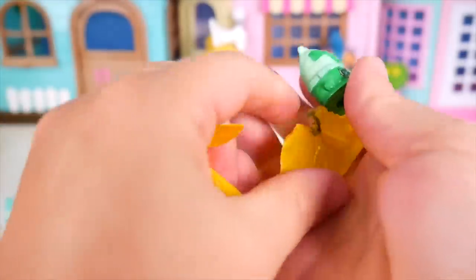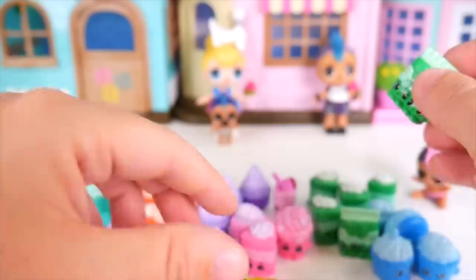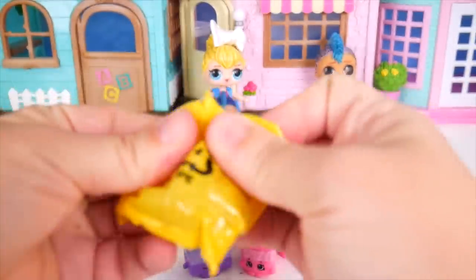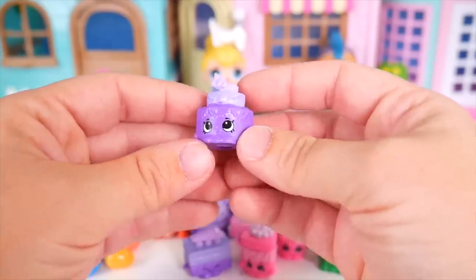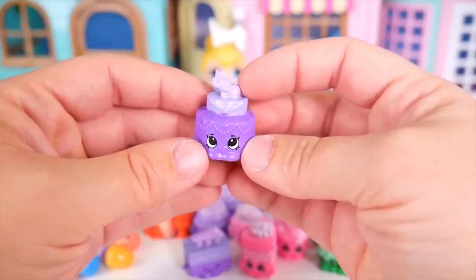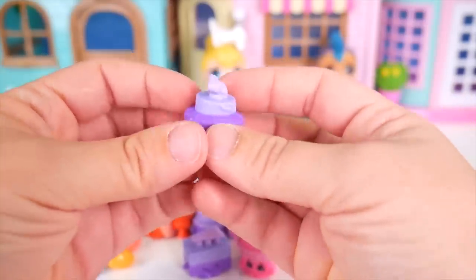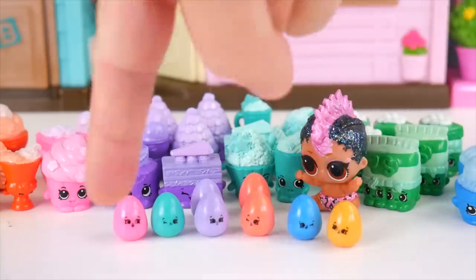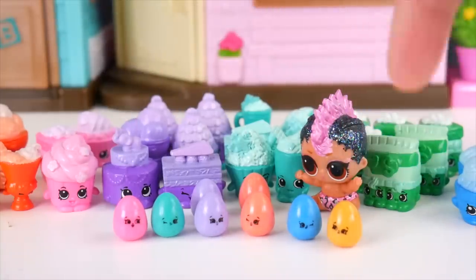Let's go ahead and see what Shopkins we got. We got a green Sweet Snacks. And last one here to open. It's Elle Cake. Look at this cake, it has a little elephant on top. Is that why she's Elle Cake for elephant? I don't know. Did you guess that we would find eight mini eggs? If so, say I got it in the comments.